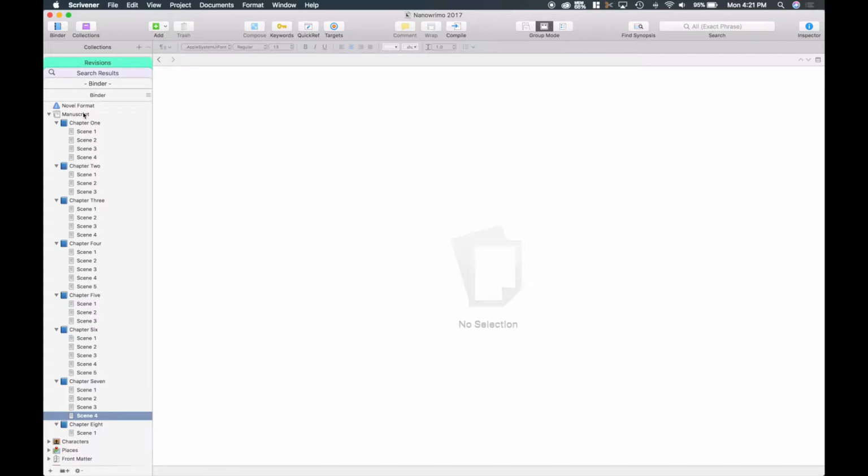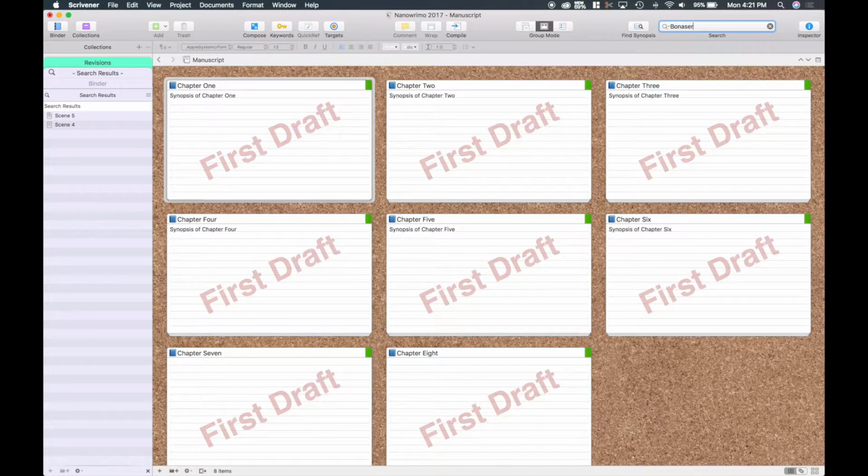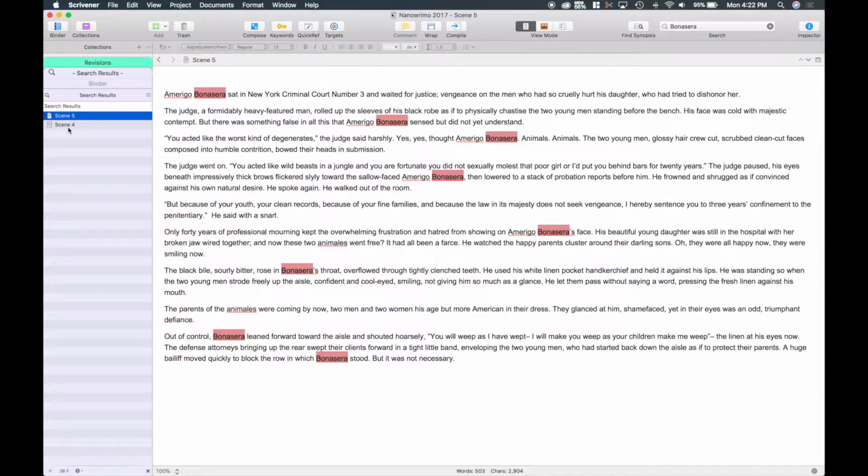And the other way you can do a collection is, say you want to do a search. So you go over here on your search, and I know I have a character named Bonacera, and I'm going to go ahead and click that and hit my search results. And it just happens to be the same scenes that I've been working on, because it was just scenes I put in there to show you guys. And as you can see, it highlights all the words there. So it's got that collection there of search results.